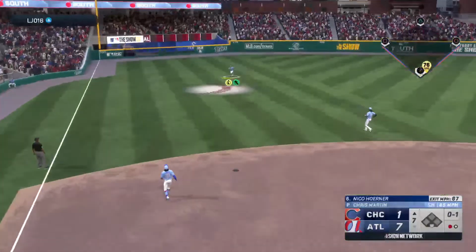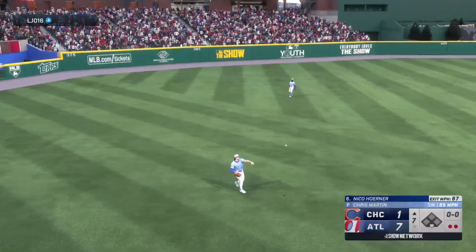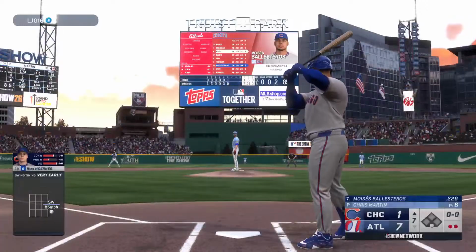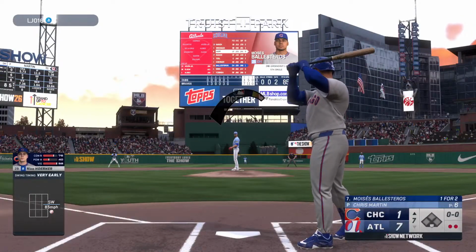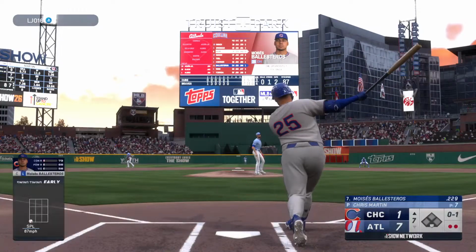Popped in the air, left field, and there's two down. Good pitch. He just kind of had him out in front on that pitch away and wasn't able to stay closed. Now at the plate, Moises Ballesteros. Really nice swing in his last at bat. Shot a line drive into center field.